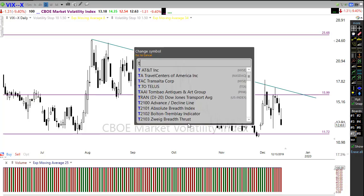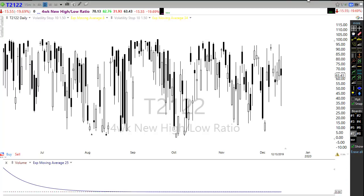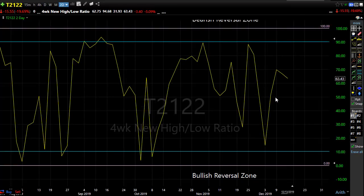Let's take a look at T2122. Now, T2122 is that 4-week new high, new low ratio. What's interesting is on T2122, we actually had a little bit of pullback here on Friday in this rally. And what happened was we just had some key stocks pushing higher while other stocks pushed back down. And I think we still have a pretty good opportunity in here.